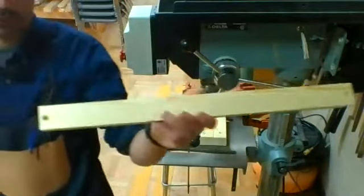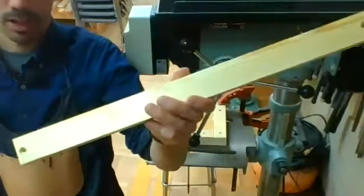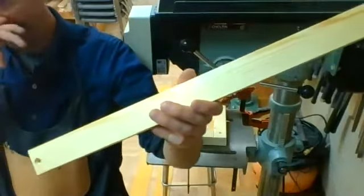So that's one piece. I'm not going to show you guys anymore because you guys don't need to see anymore. You guys know what you're doing. I'm going to move this back to its original location. And we'll wrap up here for today.